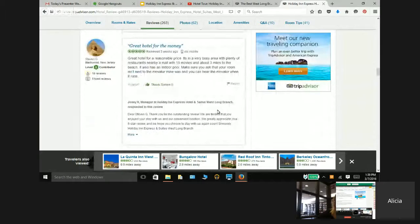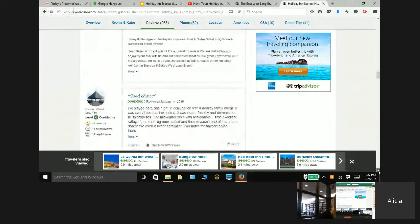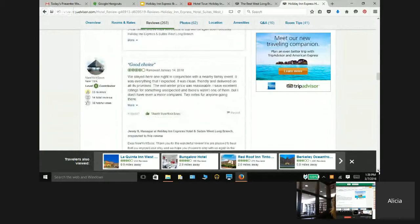Yeah, and a lot of what I find too is a lot of people say it's a great hotel for the money. We just have a very good value for what you get. A lot of people are just happy with what they get for the services. Because we don't have a restaurant on premises. We don't do any catering to the rooms or anything.